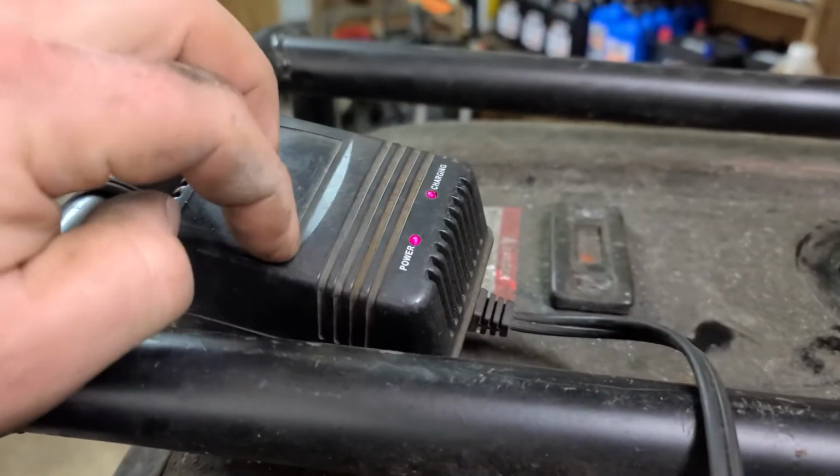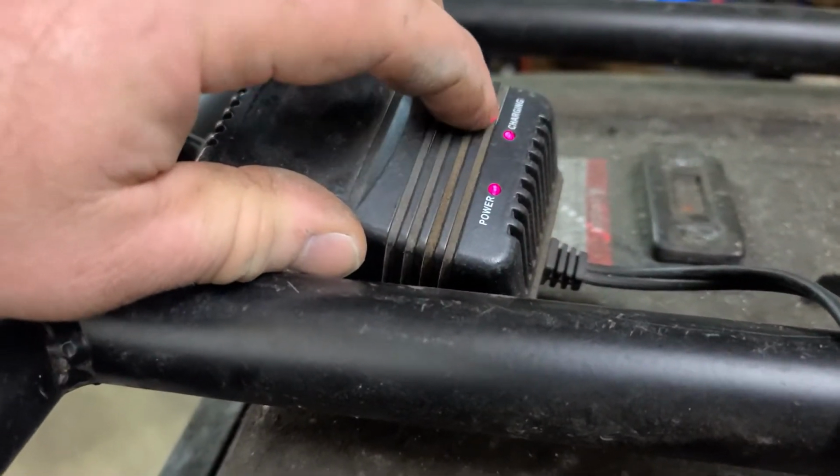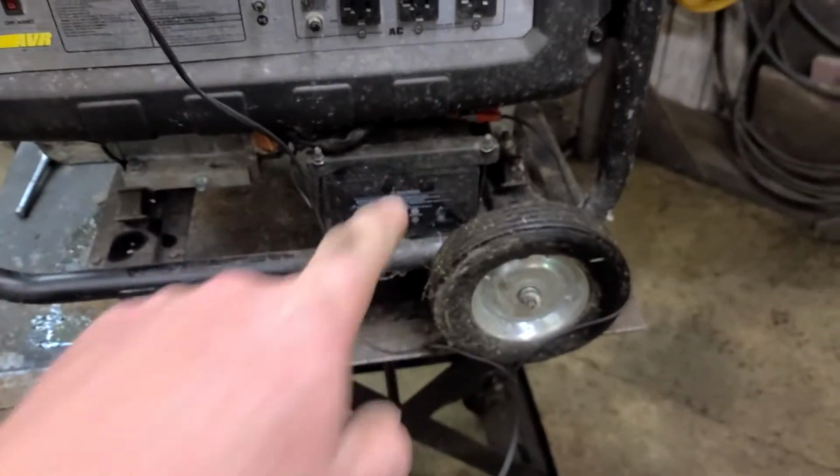I know from experience with this particular charger that sometimes a battery that's completely dead or no good anymore, this light won't come on right away. It'll take a while to come on, or it won't come on. And this one right away came on. So keep our fingers crossed that that battery's good.